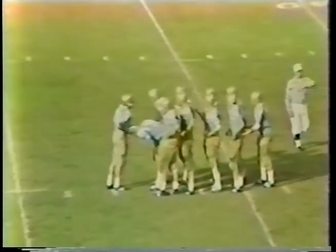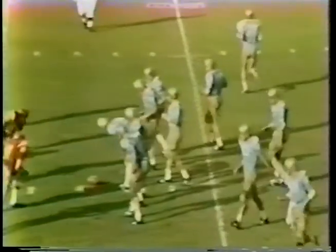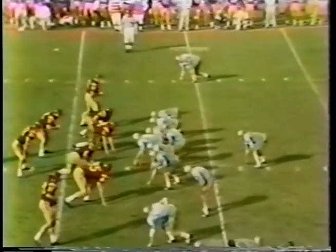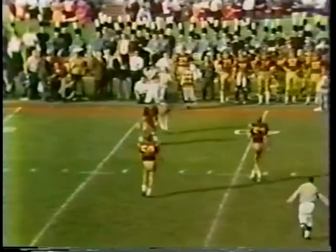Gary Beban now has thrown 12 times. He's completed 6 for 109 yards. This is the 3rd and 10 play with about 21 seconds remaining in the first half. SC leading, the team with the ball, 14-7. UCLA loading one out, overthrown to Rich Spindler, number 87. 4th down and 10, Bud.